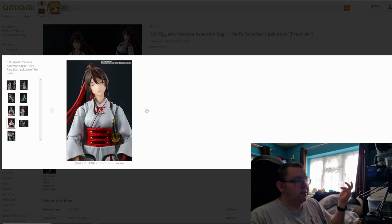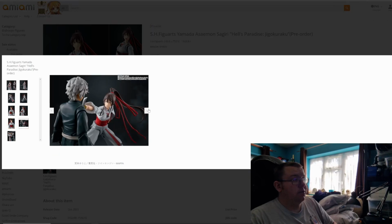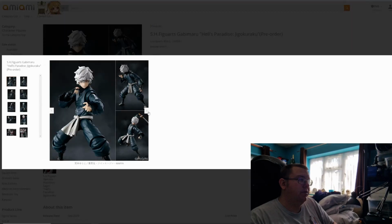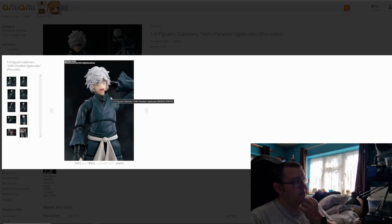The joints are, again, something that would probably unfortunately annoy a lot of people. But the anime is looking pretty good overall. Hell's Parade, I do quite like the Hell's Parade anime at the moment. Here's Gabimaru as well. Looks like, yep, and you get his cloak, his face mask, which is quite good.